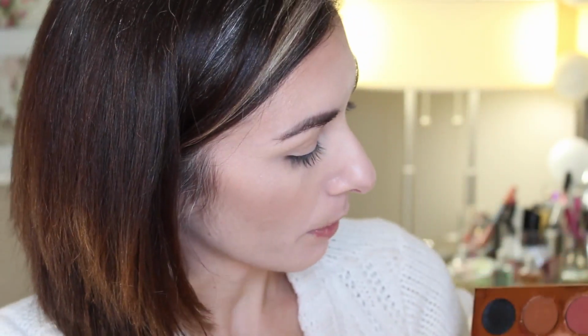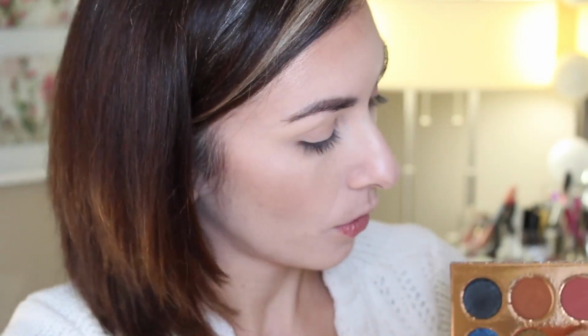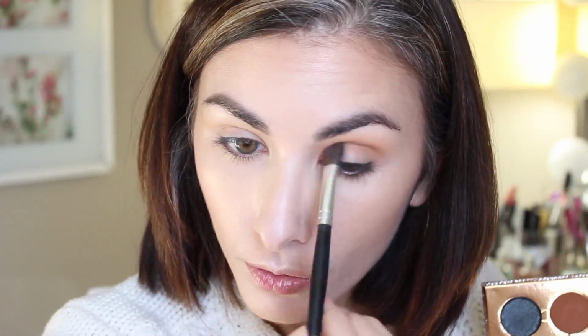Then I'm gonna just work my way down. I'm gonna go to this middle one that's called Necessary here. Oop, you can't even see me dipping in. Same thing, we're just gonna work that into the crease and not go as high up as the rest of the eyeshadow. Okay, so that is looking pretty good.